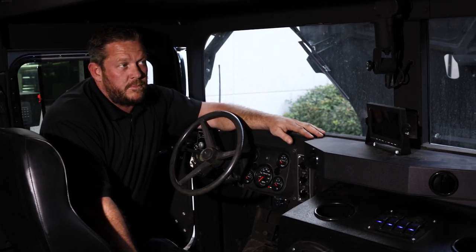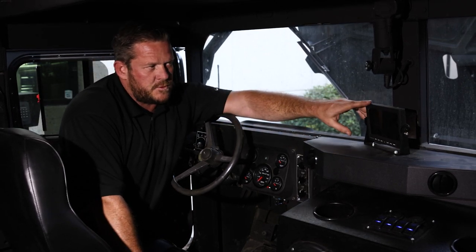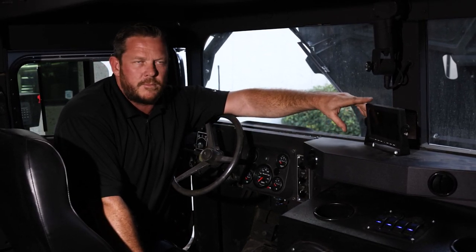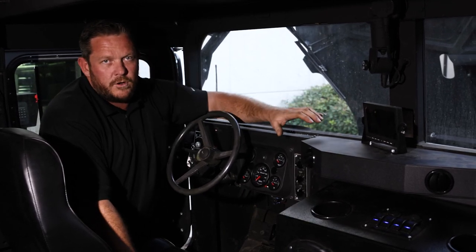Mentioned earlier were the blind spots throughout this platform. The monitor here is what all the 3 or 4 cameras are presented on. So that's going to help. I'm looking forward to taking advantage of that on the drive home here shortly.